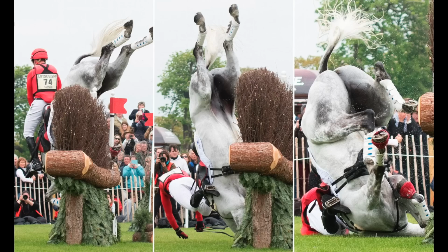The statistics say that the risk of having a very serious injury from a fall is 1 in every 55 falls. But then if we talk about rotational falls, which has its own category, it's 1 in every 5 that will result in a serious injury. If you're not familiar with what a rotational fall is, it's when the horse falls forward and does a somersault before it lands on its back.